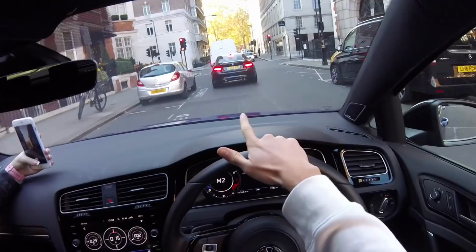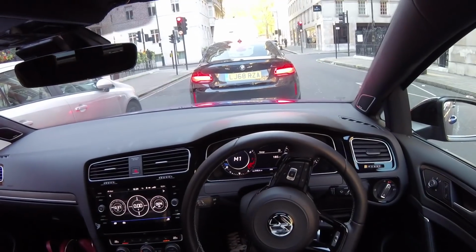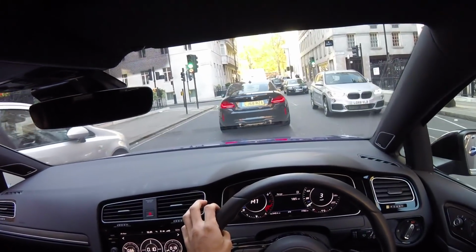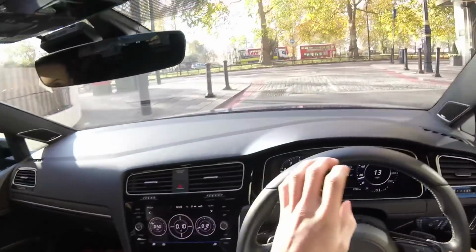Came across what I believe to be one of the first M2 Competitions in the UK, finished in a very stealth spec, which actually kind of made me judge whether it was a standard one or not, but it looks wicked. In he goes. Those wheels look nice. Yeah, those wheels are matte black, Bentayga as well. Love it. I love those things.